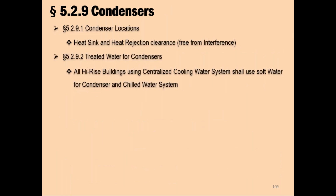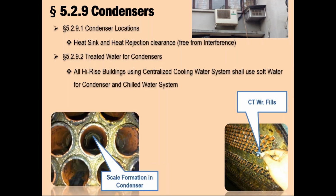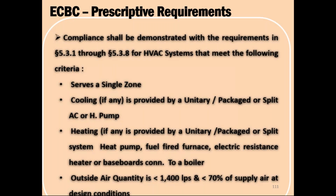Then the condenser should have heat rejection clearances, and treated water for condensers needs to be used. The cooling tower fills and the scales in the condenser over a period of time can cause heat transfer resistance to increase, and then your cooling water system may not offer you the right size of air conditioning. So you have these cleaning mechanisms available which can be installed on the condenser tubes, which can then run through the system, create turbulence and allow that turbulent water flow so that algae or scale does not go. Or you also have auto tube cleaning systems which are available.